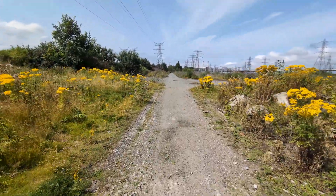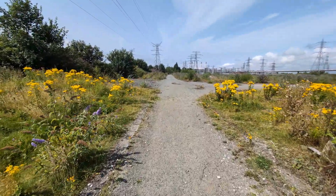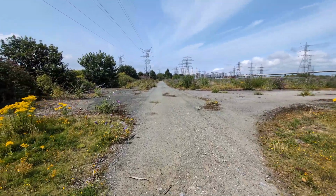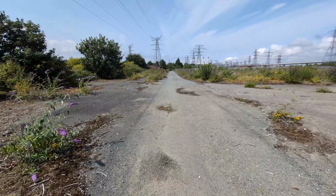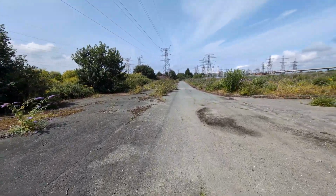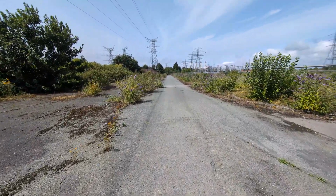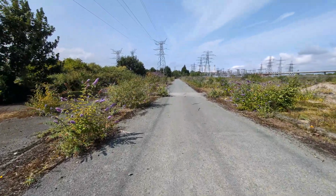Yeah, coming up to a gate here. So just maybe the pathway goes either one way either side. We'll see. Otherwise it's just a half-hour little amble. Next time I continue the other side of the power station. Yeah, so this is an access road possibly to the, or one of them.